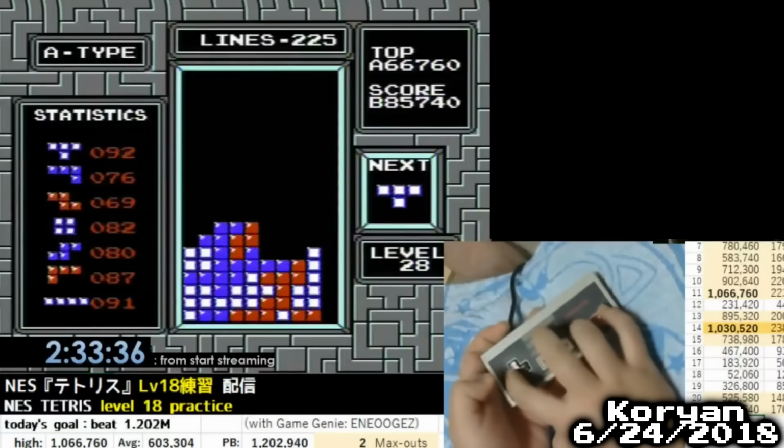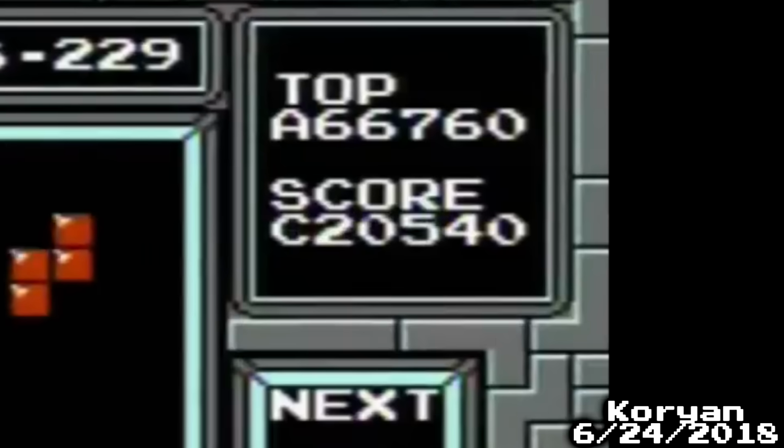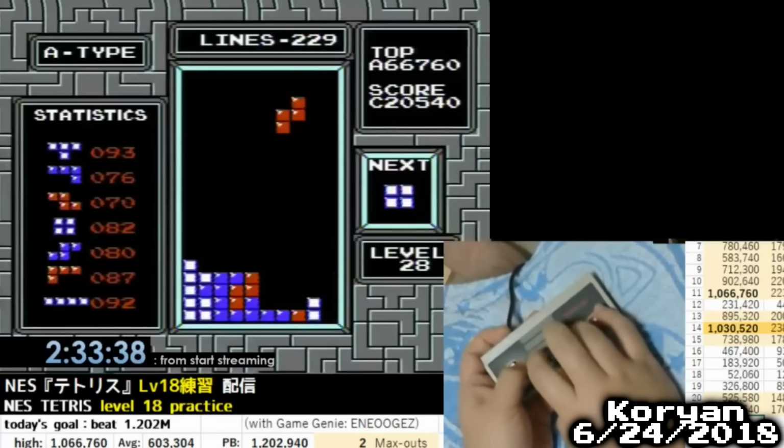The Tetrises continued, and eventually Corian found himself at 1.22 million, with only one line until the kill screen. He just needed one more Tetris. Corian was praying that it would come in time.